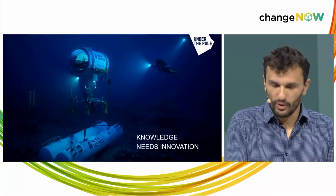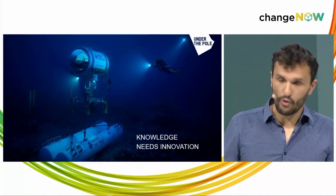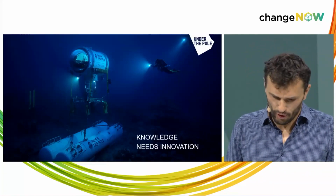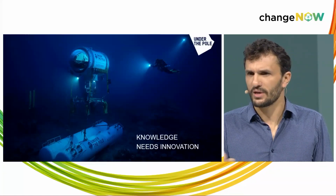Last point, question of innovation. Pushing the limit of knowledge needs innovation. It can be technical, it can be in the approach, it can be in the ambition of the project. On this picture, you can see an underwater habitat we named Capsule. We have developed it and experimented with it in the Pacific to observe and describe continuously the underwater world for days and nights. And by the way, the capsule is just behind the scene, and you can have a look at it afterwards.